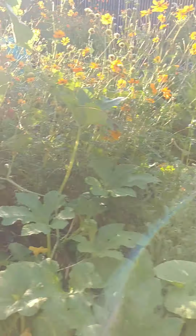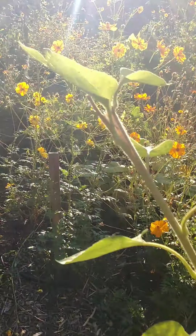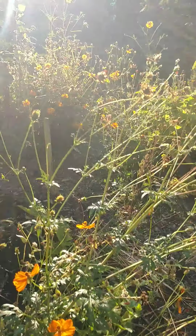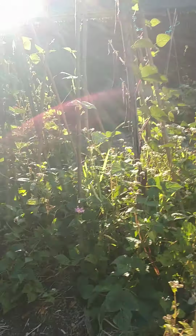Let's see, so here's a squash. I know one of my friends wanted to see more red flowers. I got to figure out where the red flowers were. I'm not sure if they were interested in the roses or if it was the zinnias. So I'll have to go see where I can find a red flower.